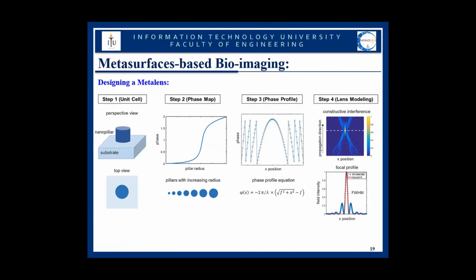So the first step is to identify the meta atom, the fundamental unit. It also depends upon whether you want polarization sensitive or polarization insensitive imaging. The second step would be to optimize these meta atoms to achieve a complete 2 pi phase control. Then, to design a lens, you have to arrange these meta atoms to acquire the desired lens. And once you have the lens, that will be the overall focusing performance of such a meta lens.